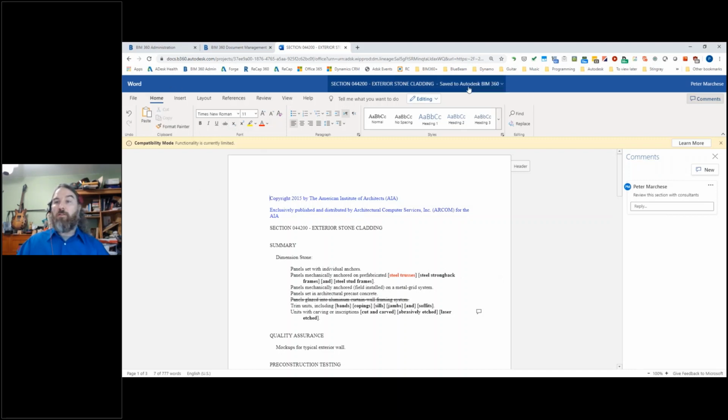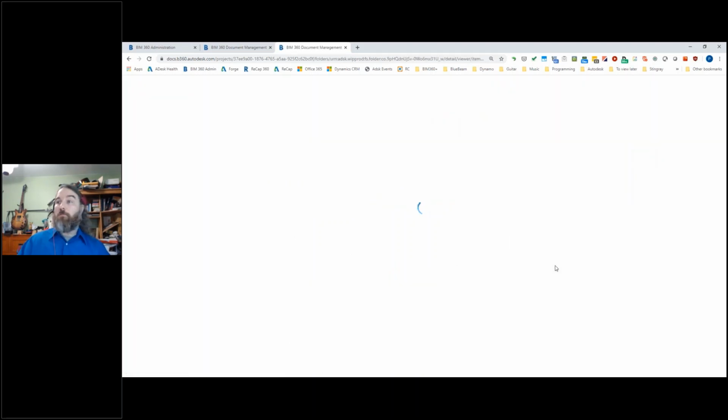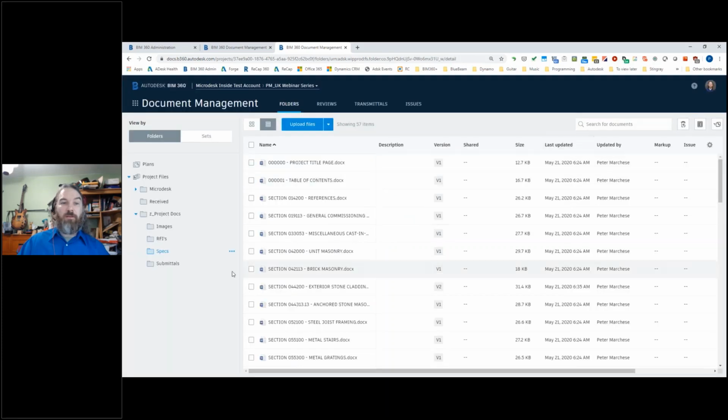Cool. Notice that this is saving it as I work. So as I go through all this, I can keep working in here. It'll save all my work as I'm doing everything. And then I can say return. So I made a couple of basic changes to this file, and it'll actually save all the different things that we did. But notice how this is now version 2.